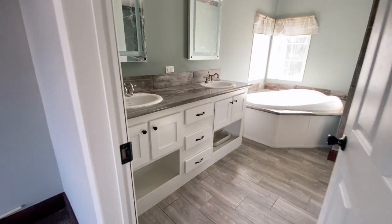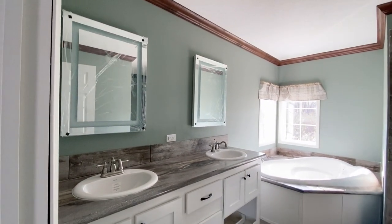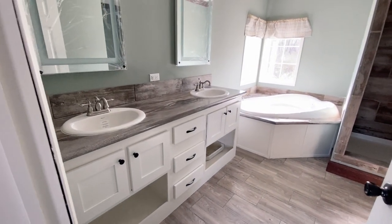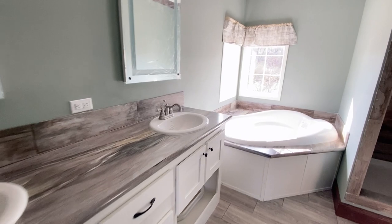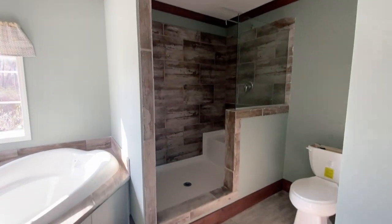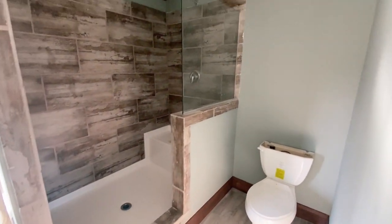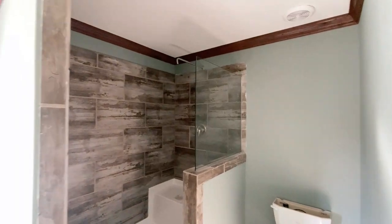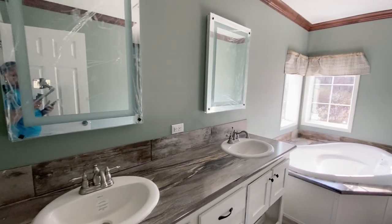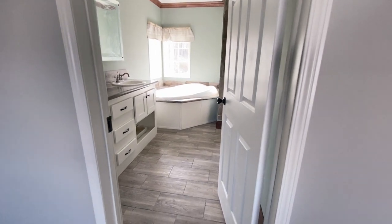And then you have your master bath here. You have double sinks, lots of cabinets and drawers. Love the LED lighting in the mirrors. Love it, love it, love it. You have your master tub, catty corner, and a huge shower next to it. Really nice, really nice. And that cool cucumber is in this room as well. Really, really lovely. So that is the master bath, you guys.